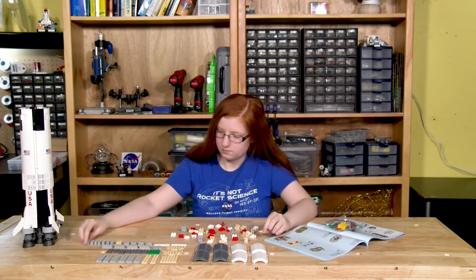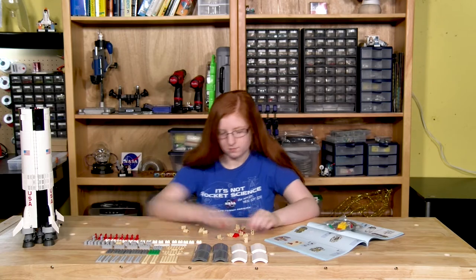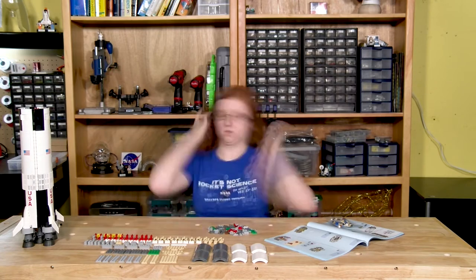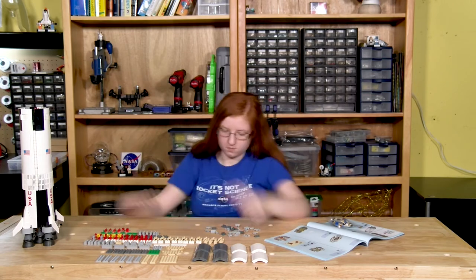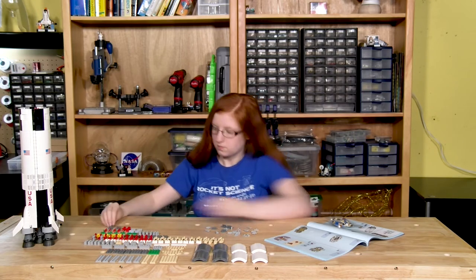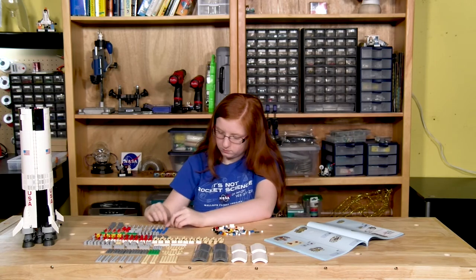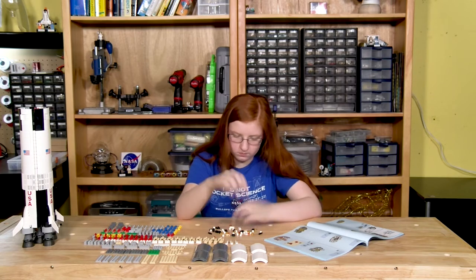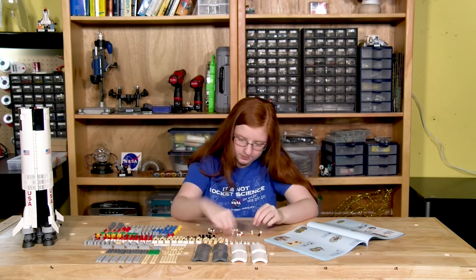The second stage, also known as the SII stage, had 5 J2 engines, which is different than the first stage's F1 engines by size and the fuel used. It brought the spacecraft to about 115 miles, or 185 kilometers, in about 6 minutes at a speed of 15,500 miles per hour, or 24,945 kilometers per hour.